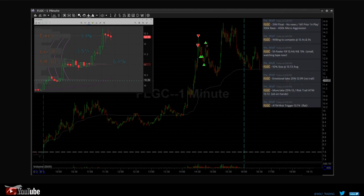Now we didn't find an entry trigger yet. We talked about this trade a lot in the room, but we're waiting for potentially exhaustion. So we thought there was going to be another leg. There was another leg here. You can see that we're at 2:29 p.m., which is right here, somewhere in this area. I'm willing to compete, meaning let's get some risk on at 13.4s, 13.9s. We like to post levels of interest before price gets there. We try to stay ahead of the tape, right?